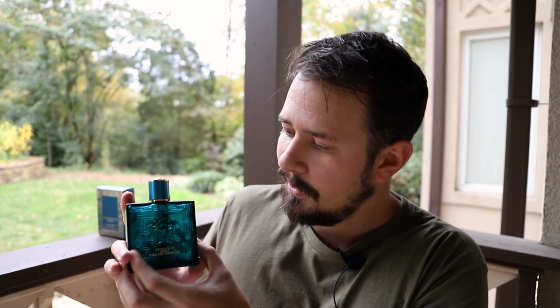First off, let's check out the presentation. Pretty much the same as the original Eau de Toilette. It looks like they basically took that bottle and then stuffed Eau de Parfum underneath Eros. So yeah, it's pretty much the same as the original, just with Eau de Parfum stuck on. Maybe would have liked a little more variation, but it is what it is. And in 2020, take what we can get.